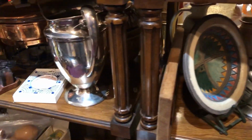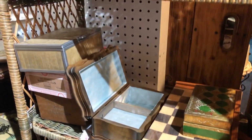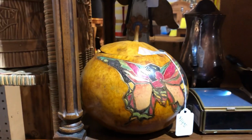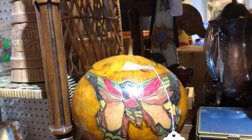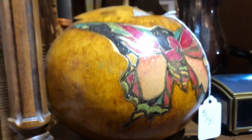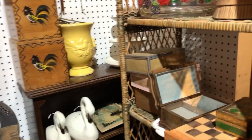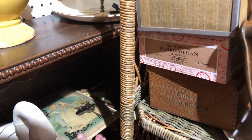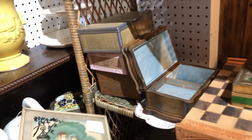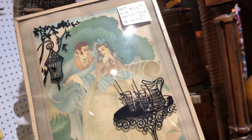Don't find a lot of South Africa stuff out thrifting. You know, the thrift stores I'm talking about. Not these antique malls, antique vintage marketplaces. I don't know what to call these anymore because it's not all antique. $14.95 for that gourd, hollowed out, and a very cool butterfly on it. Nice. That seems like a fair price. Hang on a minute. I've never sold one of these. Never found them at the thrift, but I see lots of other people sell them. $14.75. Little courting scene silhouette.